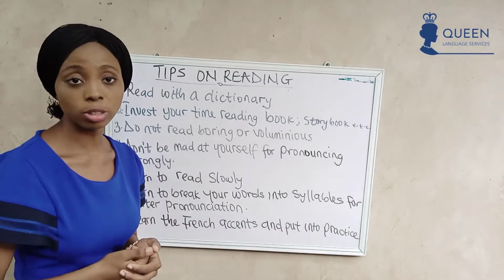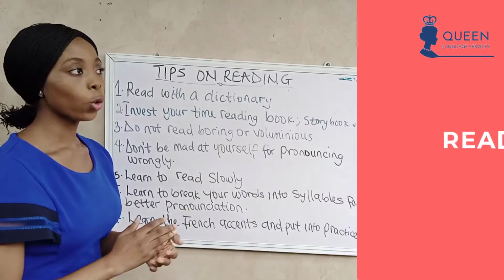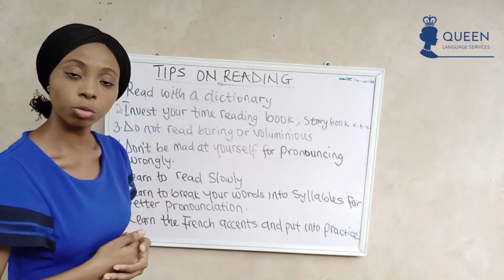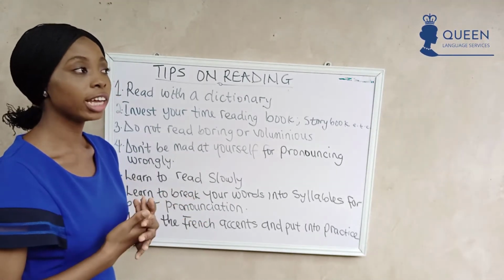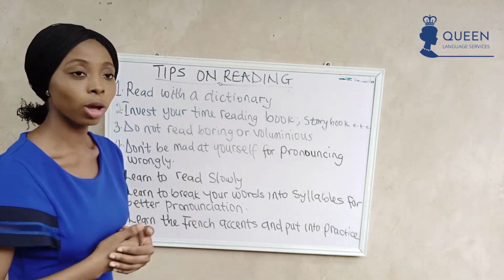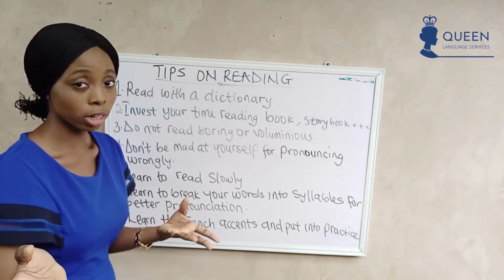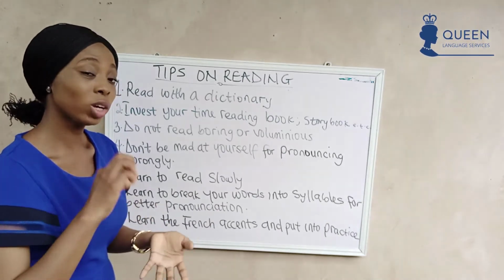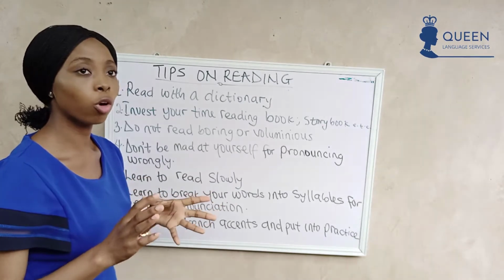Our first tip for today says read with a dictionary. While you are trying to read in the French language, always have a dictionary beside you because it's quite useful for learning how to read. It might get to a time when you come across a word that you don't know the meaning of or how to pronounce, so you can check your dictionary, look at the meaning and look at the transcription. That gives you a better form of pronunciation.